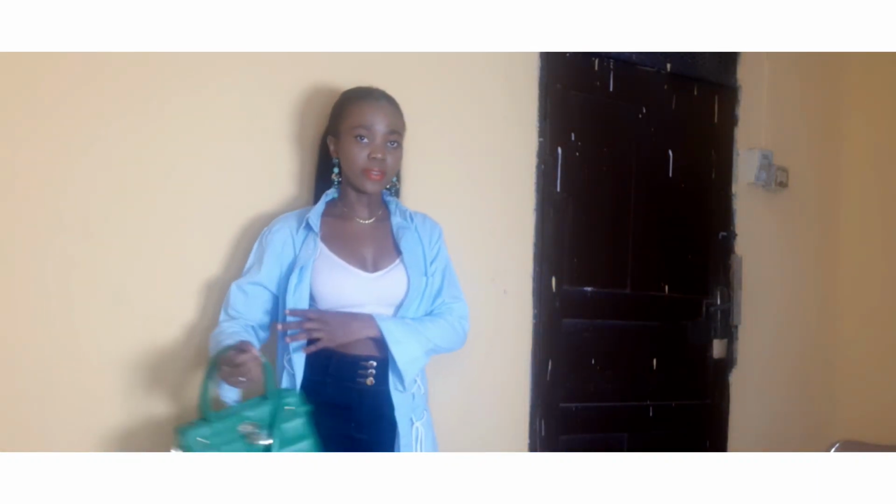So I decided to try to button one part of the dress to see if it looked better. So what do you guys think? Buttoned or unbuttoned? Which way would you prefer to wear this look? So you can see the two-tone denim look is giving me vibes. So if you guys want to try out a very easy look, please try out denim on denim.